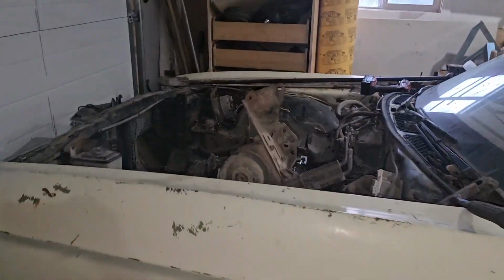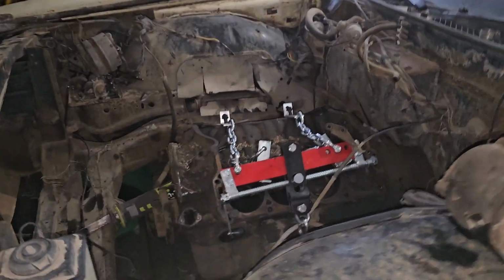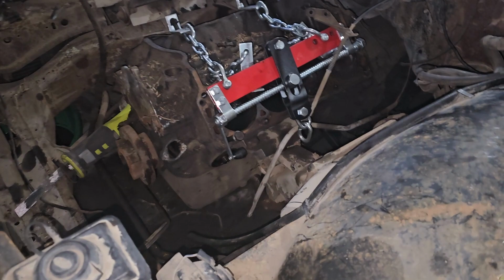Yeah, so let's go ahead and stop lollygagging, and go ahead and get rid of all that garbage under there. And then this whole unit's just going to come out. I don't want to waste any time screwing around with nonsense.